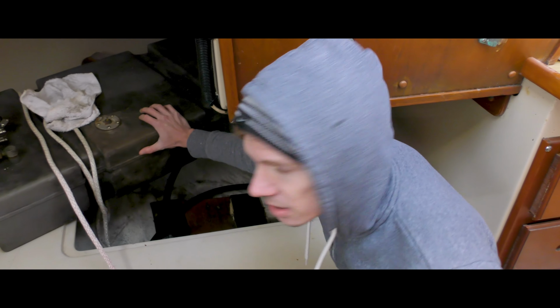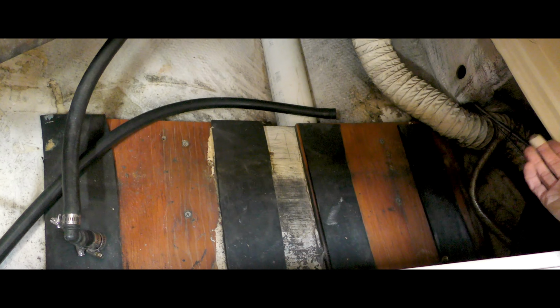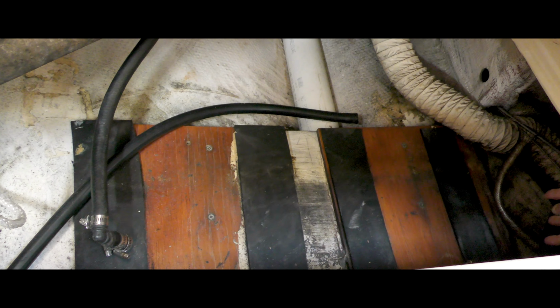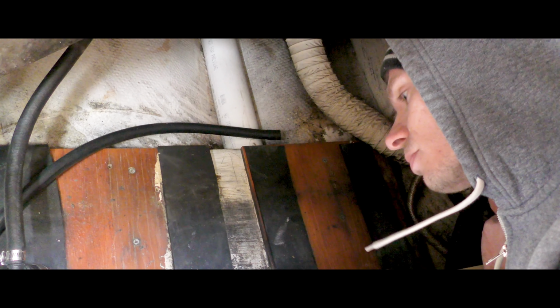But I think the biggest consolation is if you look down here in my treasure trove, this was completely full. Like the tank took up this entire bit of space. So now this is all just going to stay completely empty. So now we will have all of this space with storage.